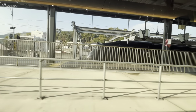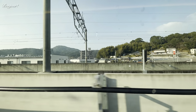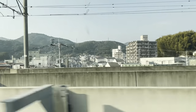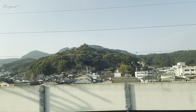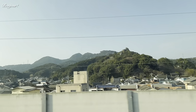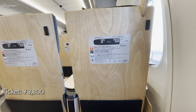KAMOME is leaving Takeo Onsen. This is an N700 Supreme Series Shinkansen. We will be stopping at Shin Omura and Isahaya before arriving at Nagasaki. Ticket price is 3,800 yen for the journey.